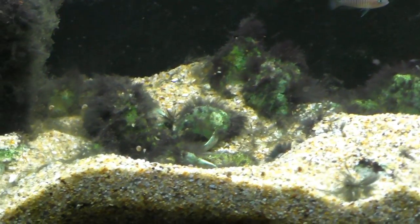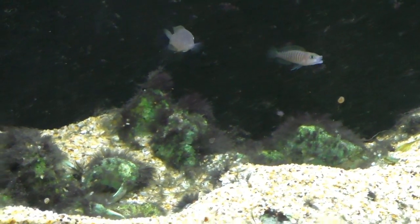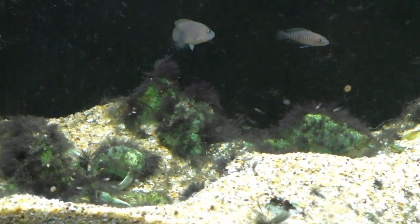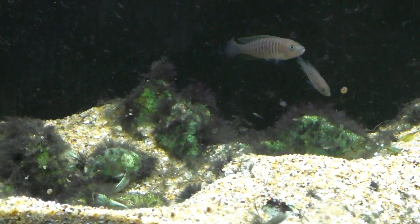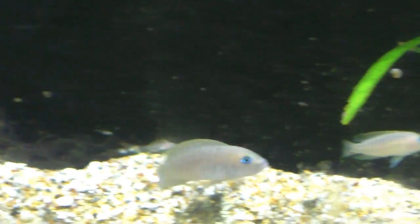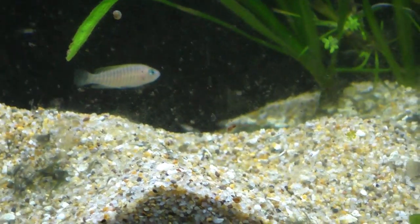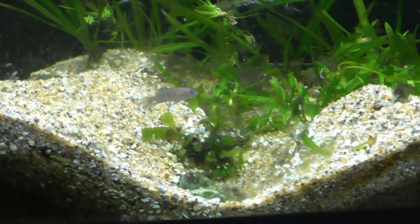I've got multiple colonies going on here. You can see here's one dug out here, lots and lots of fry. One back here, lots and lots of fry. Now these two guys are really close to each other and they go back and forth all day long. We have another colony over here. We can see we got fry everywhere. Another colony right down here in front with another group of fry. Another one back here. So they just dig out these holes and go to town.